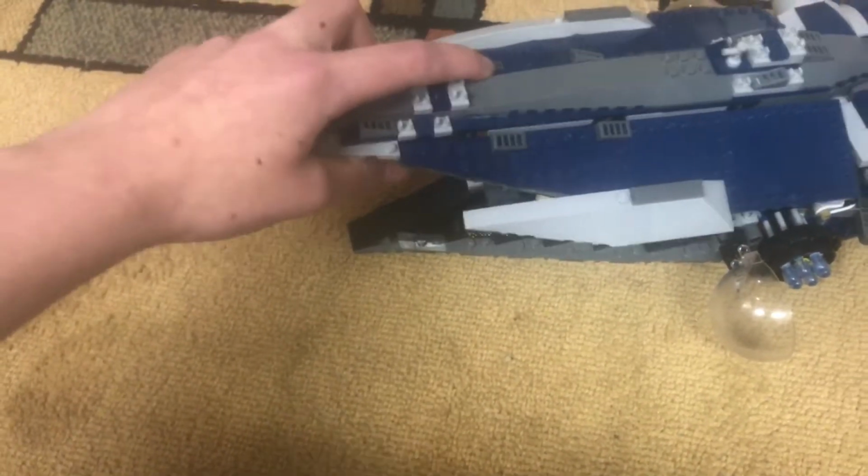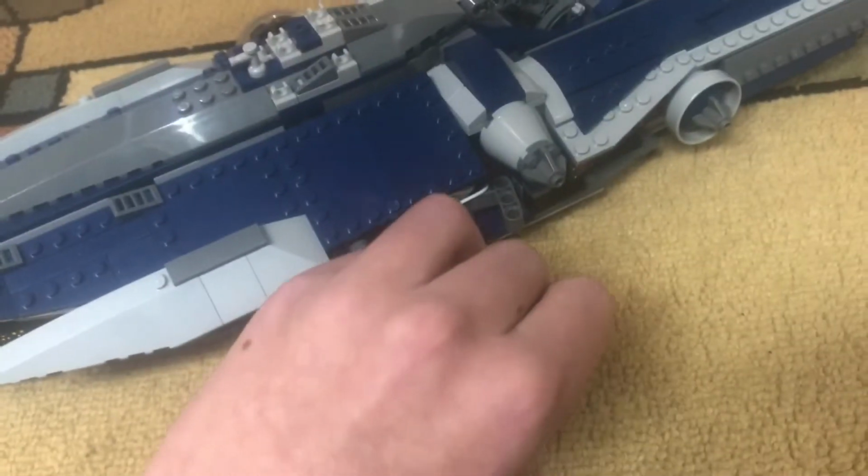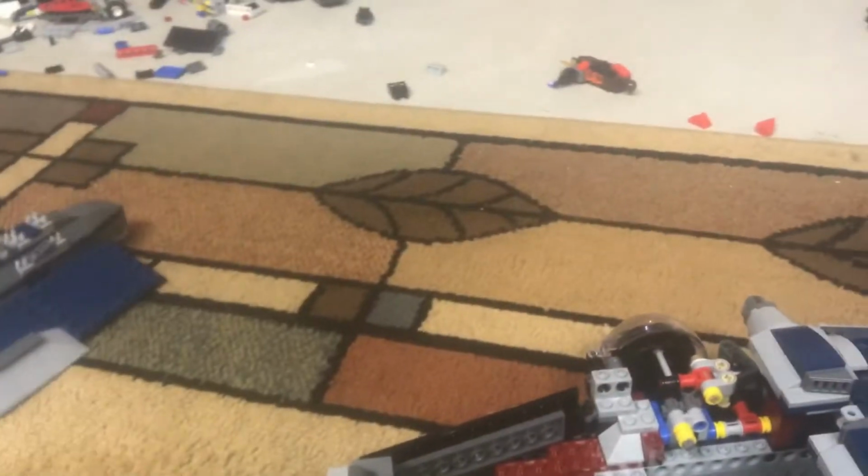And then one cool thing about the Malevolence is that these flick fire missiles fire this. You just press on that button right there, and they go like that. They don't fire very well, but remember, this is made in 2012, so it's a pretty old set. So yeah, this can come off, and you got some like detailing up here, which I think is pretty cool.